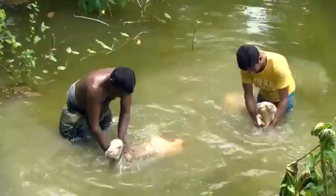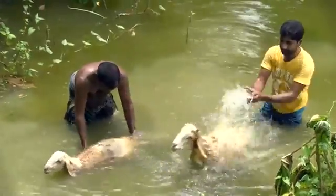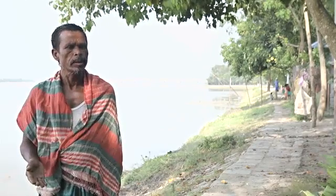Especially in humid countries, it's good to bathe animals at least once a month to keep them clean and healthy. It is not necessary to bathe the goats and sheep every day. To wash the goats and sheep, I take them in the river.